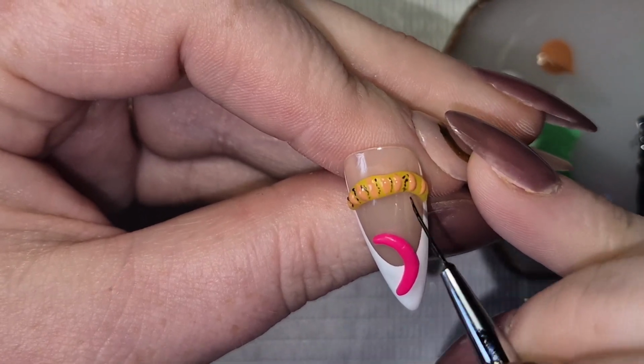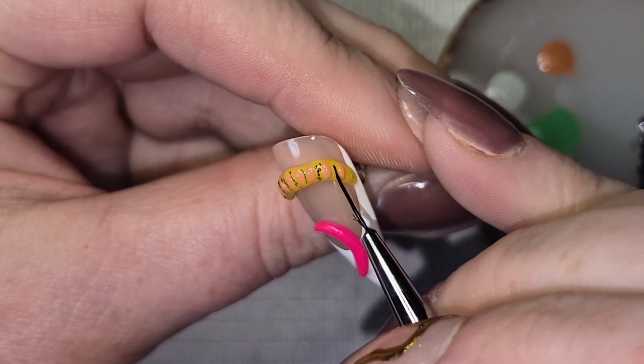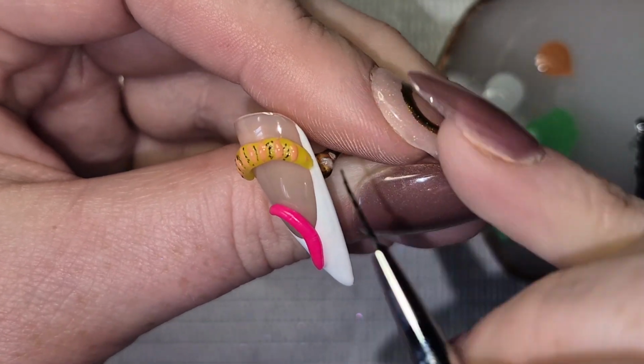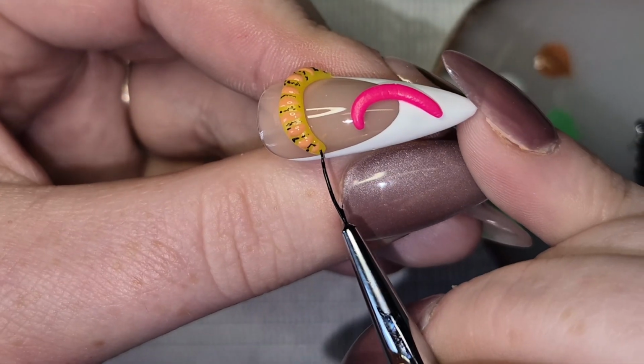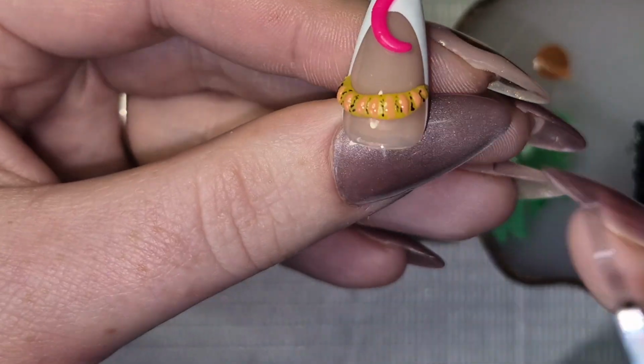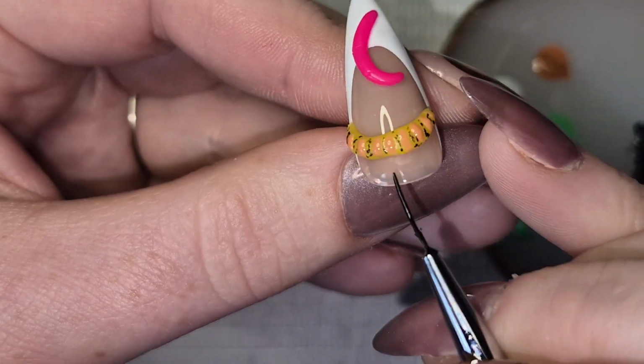So using the same brown no maps colour on the yellow caterpillar, we've just drawn some lines, and while it's still wet, I'm going in with a thinner brush and dabbing black gel paint in between both of those, and then all around the edges, the sides of the caterpillar. Oh my gosh, I actually love it.